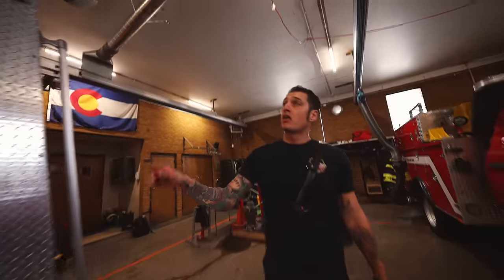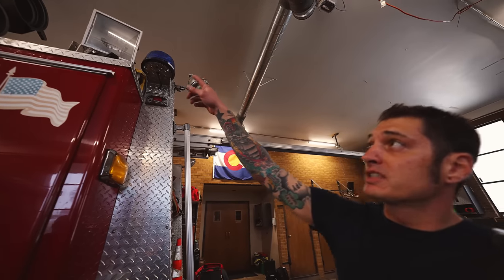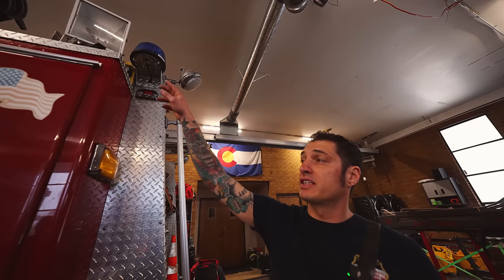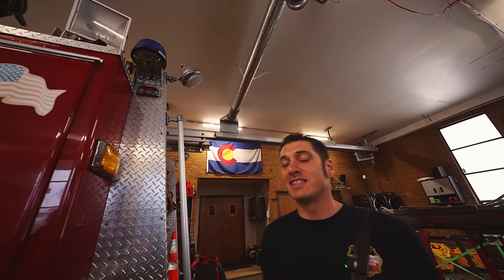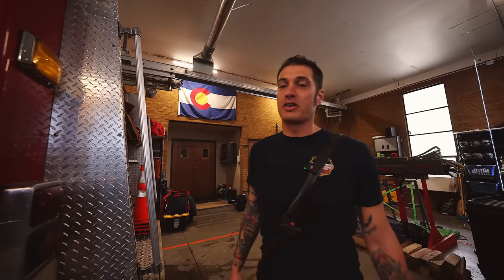So like we talked about on our front line, we have LED scene lights everywhere. Well, this engine has scene lights as well, but I have to turn on the generator to get these four scene lights to work. It's not as easy as just pressing that button like it is in our front line, but it works great and it's nice to have them, especially when you're on those dark highway calls.